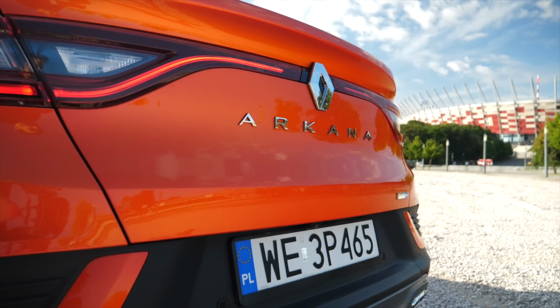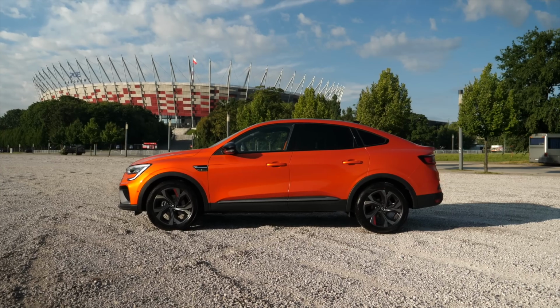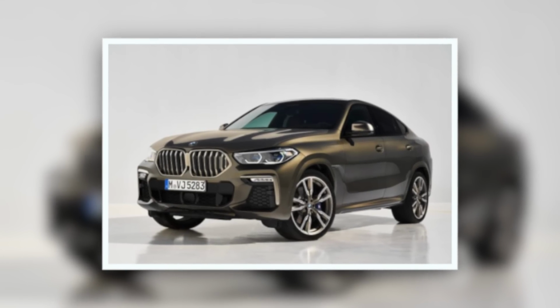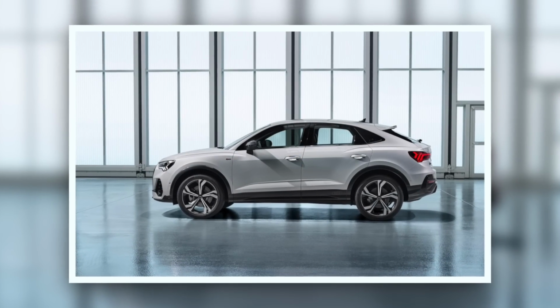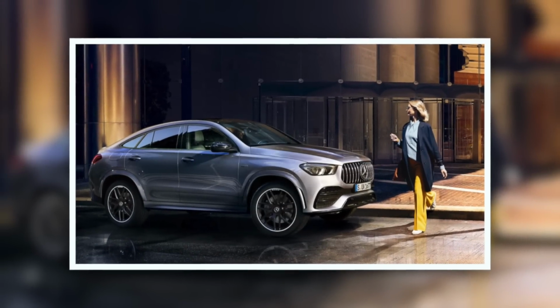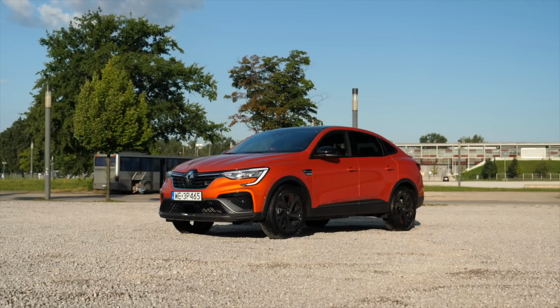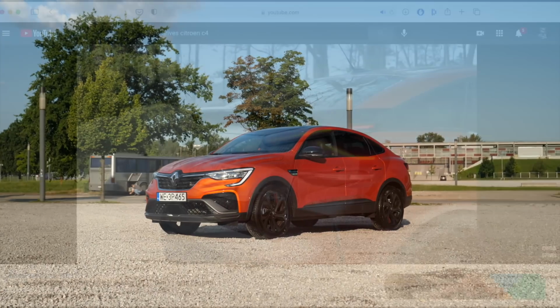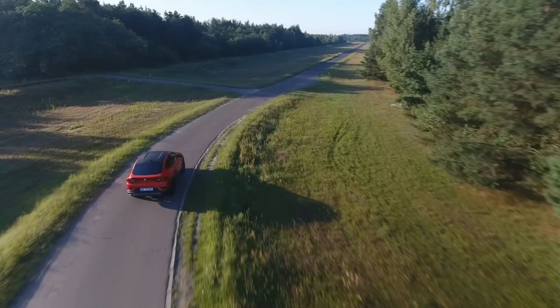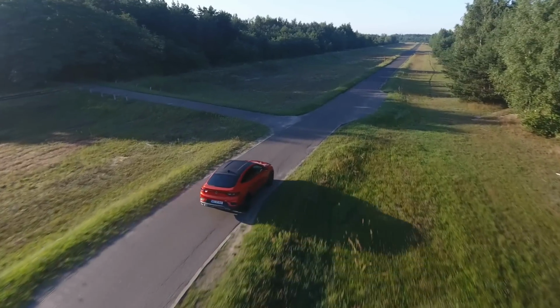In 2021, a coupe SUV shouldn't really surprise anyone. Call it a nicer Pontiac Aztek or a BMW X6 wannabe. We've seen this body shape on Audi's recent Sportbacks and on Mercedes GLC and GLE coupe variants as well. There is even something similar in the Renault price range, and that's the quirky Citroen C4. But here we arrive at a but.